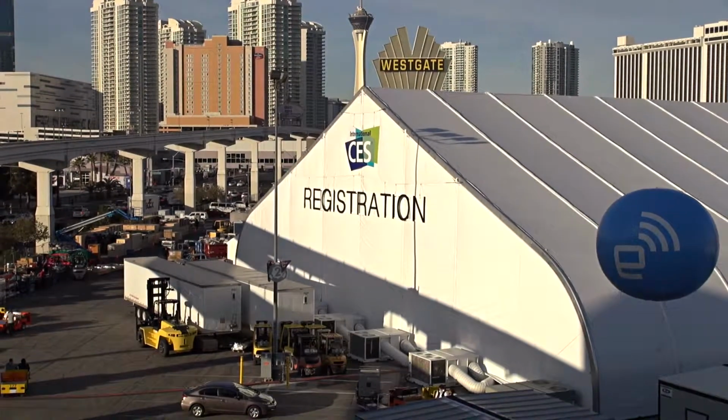3D printing continues to be a huge hot topic here at CES 2015. We're seeing more and more printers being introduced into the marketplace that are lower cost, that produce better print jobs, and now can print in more and more types of materials.